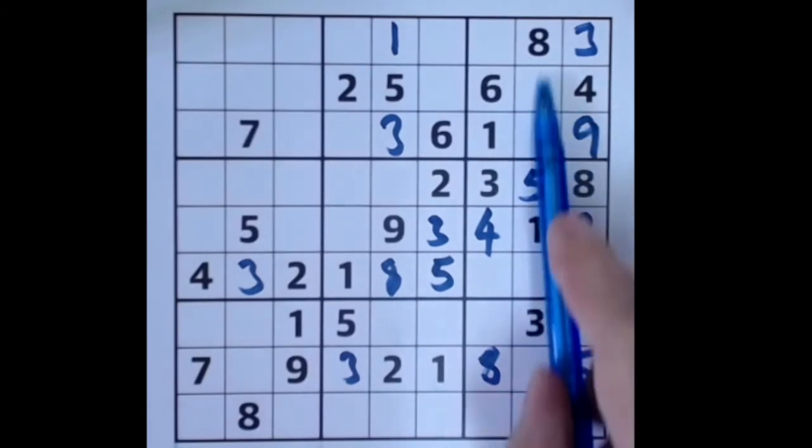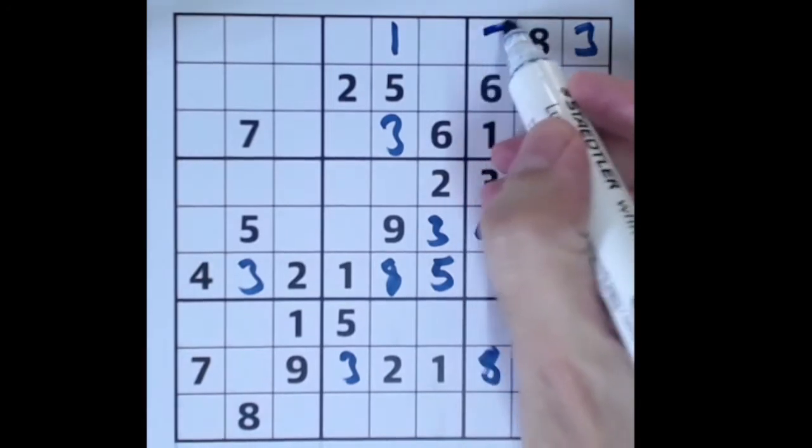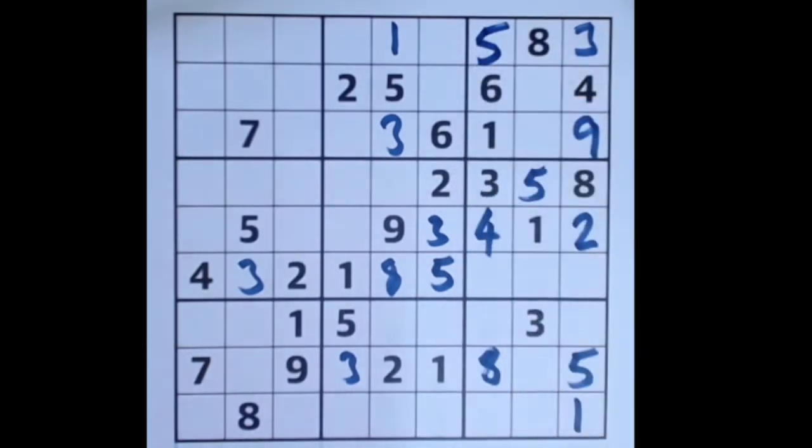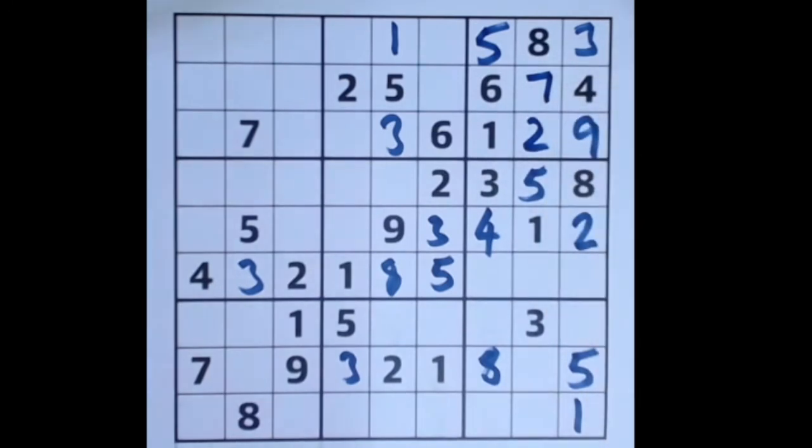Okay, there's a 5 here blocking this column, so 5 has to appear there. 2 blocks this square, so the 2 will come here, and the last remaining number in this segment is a 7, so we can fill that in immediately.